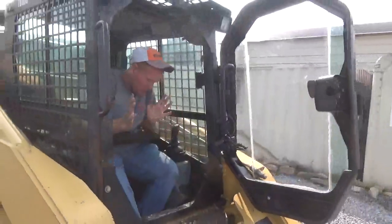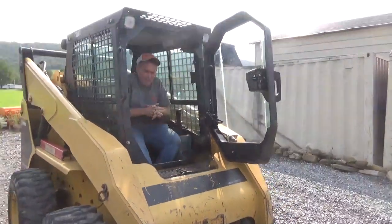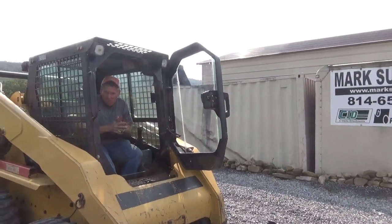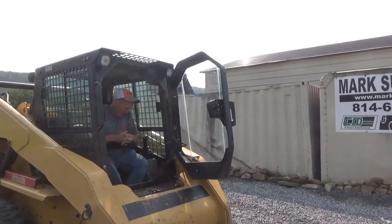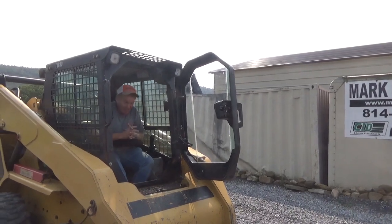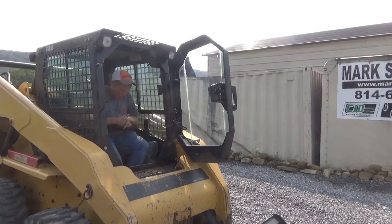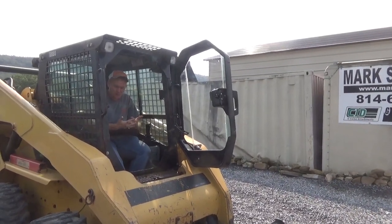So, yeah, there's some people right now saying, oh my, wow, that's a lot. It's not. It just needs some little odds and ends done. But I'm not asking $21,000 for the skid steer. It's going to be like $16,900. That's the price. And it gives a lot of people a lot of room to still make some money, or to have a cheap skid steer to use.